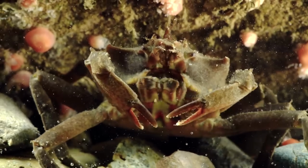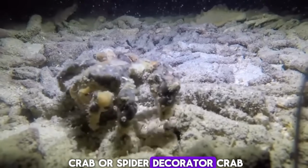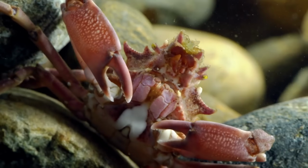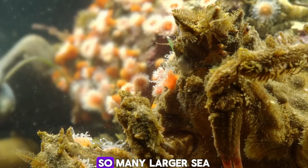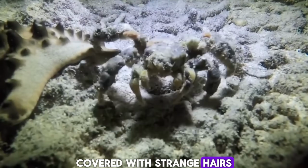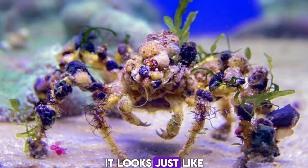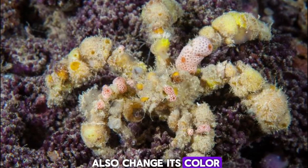Number 5. Decorator Crab. Known as the Decorator Crab or Spider Decorator Crab, this crab is found in California, Thailand, Philippines, Maldives, Indonesia, and Malaysia. According to biologists, this crab is tasty food for many sea animals. So many larger sea creatures roam around hunting for it. But this crab's body is very unusual, covered with strange hairs. No one can tell at first glance that it's an animal. It looks just like a plant. And not only in appearance, but this crab can also change its color.